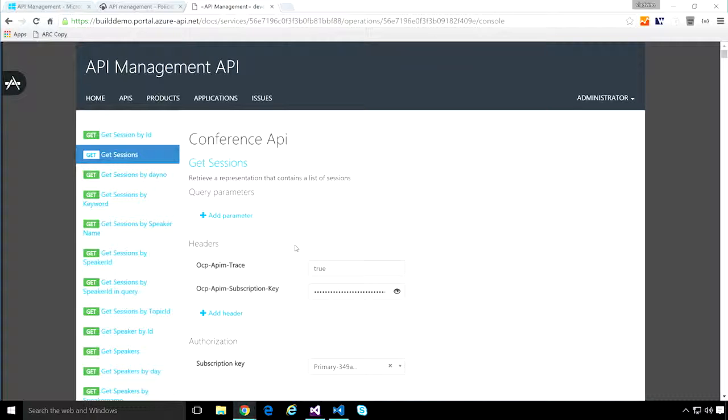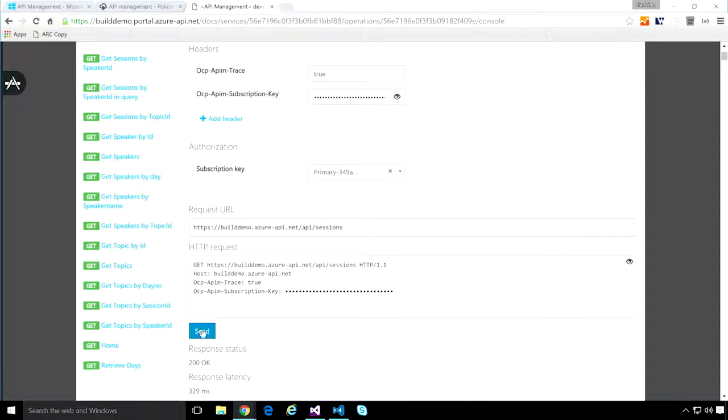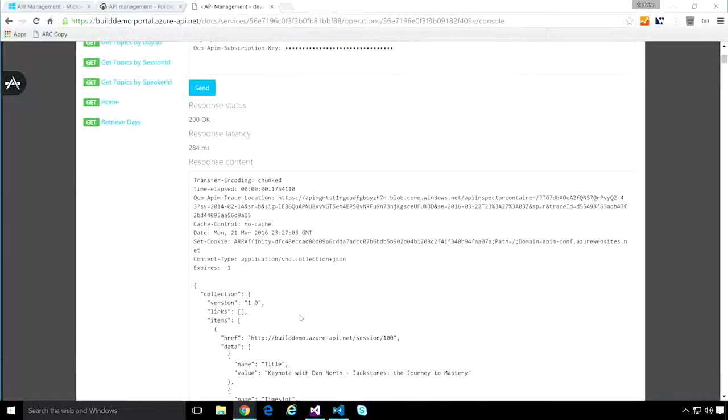So here I'm back in the developer portal. Let me send another request and see what comes back. First of all, we see that there is a time-elapsed header added. And now we see that the whole request was processed in 175 milliseconds, which is actually less than the response latency registered on the client, but that's understandable because this particular figure does not include the round trip from the client to API management and back.